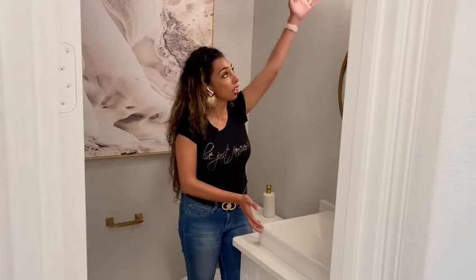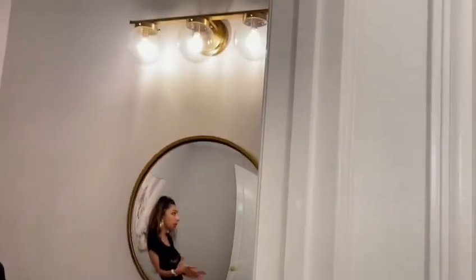Some other ideas that we've talked about before: switching out the mirrors, switching out the light fixtures. Those kinds of simple little things make a powder bath look very luxurious.